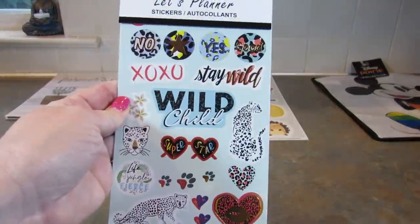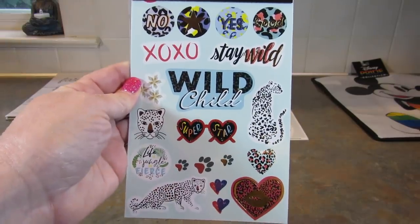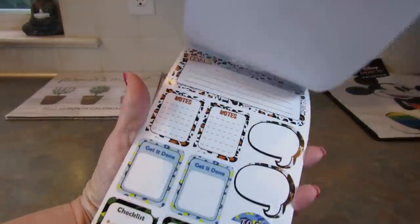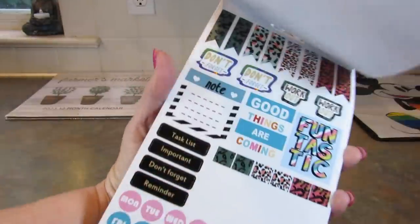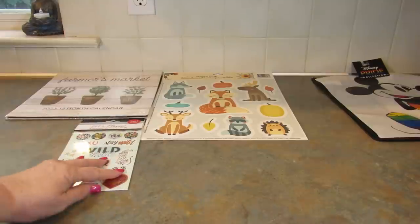And then I saw these stickers that were adorable. They're the Let's Planner stickers, and it says Wild Child, Stay Wild, and has all the animals on the front. Lots of animal print in it. I liked it, so I picked it up.